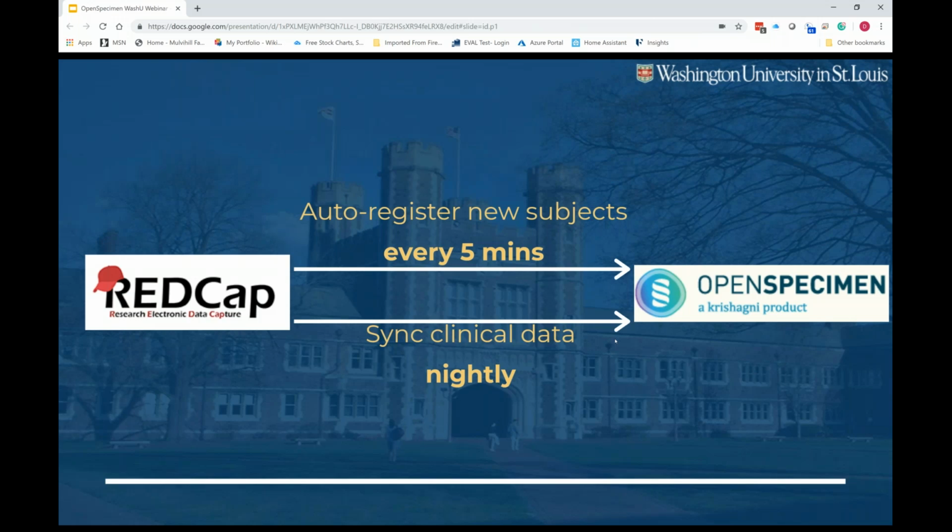So the bottom portion of this, these arrows where it says sync clinical data nightly, we don't actually do this, but I wanted to talk about it because if you did enter clinical data, that's what REDCap's for, to enter encounter data that's not appropriate for annotation for the biospecimen. But you could have that sync over to OpenSpecimen, again, run a report so that you're not going into multiple systems to pull out data ad hoc and then trying to put it together in an Excel and do metrics on it or whatever. We don't do that. There hasn't been a use case for that, but I did want to talk about that as being an option.